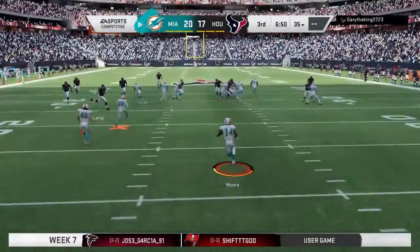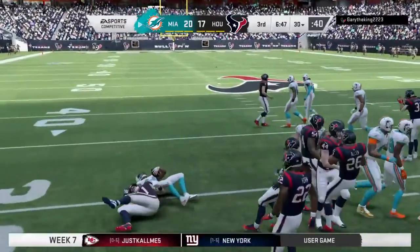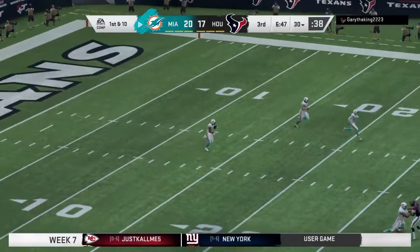This will be taken in at the 1. And a nice return sets him up pretty good here at the 30-yard line. At their own 30-yard line.